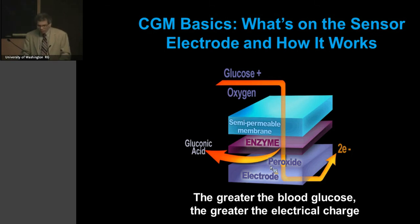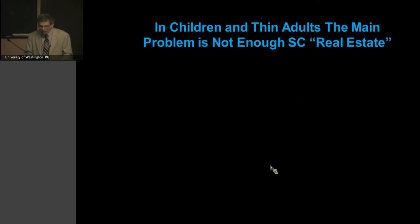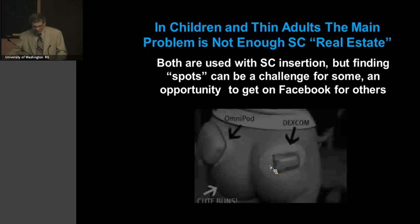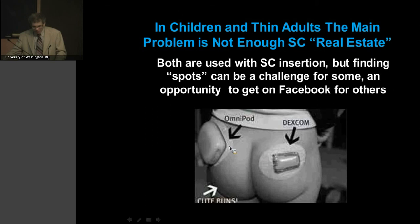In children and thin adults, the main problem with all this technology is not enough subcutaneous real estate. Both are used with sub-Q insertion, but finding spots can be a challenge for some and an opportunity to get on Facebook for others, as here we see in this youngster an Omnipod insulin pump and a Dexcom, and you can see the cute buns here. But all kidding aside, especially in youngsters and thin women, enough real estate is an issue.